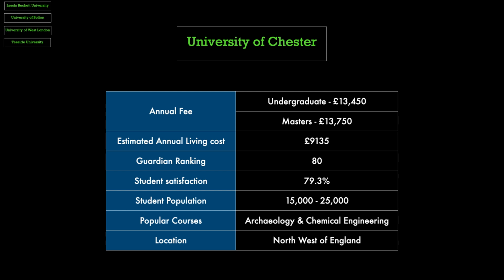So as a graduate or as a student at university, you should be thinking, most importantly, of course, of your studies, but also what you're going to do after university and how likely it is that you will get a job. So with the university having an employability rate of around 90%, that is amazing and should definitely be in the back of your mind.